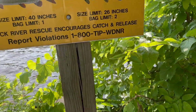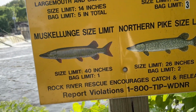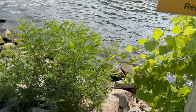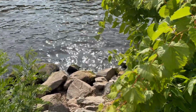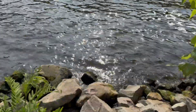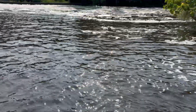All right. There we go. So it looks like we are able to fish here, which is good. And I guess I can see a little trail leading down to here. That might be the way to get down here. Yeah. All right.